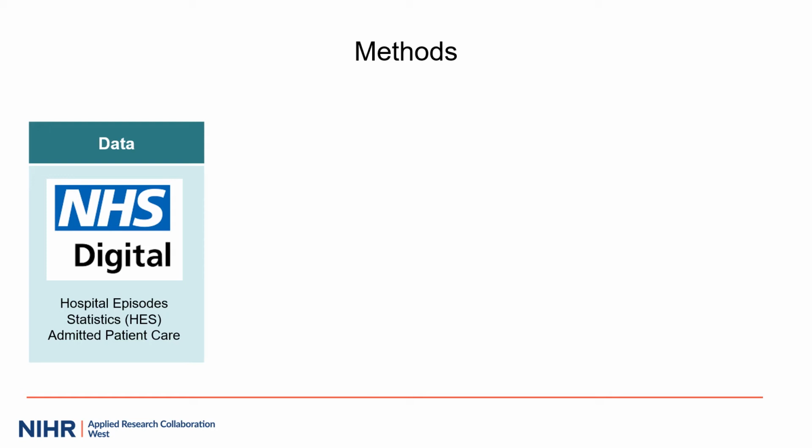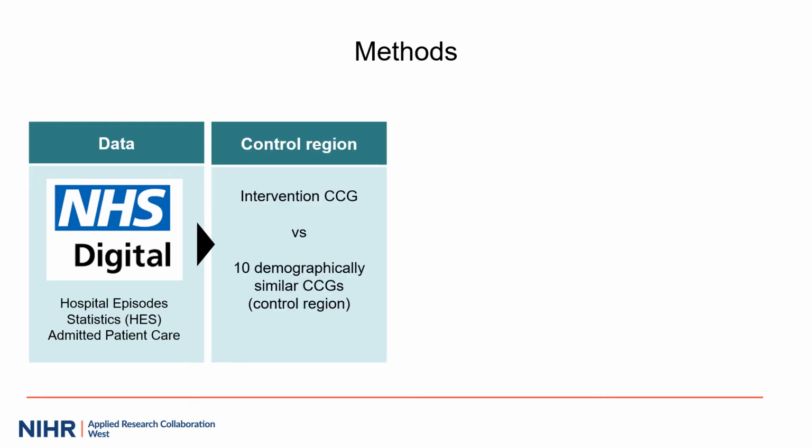As control region, we included 10 CCGs that were demographically most similar to the intervention CCG, according to NHS Right Care, and this was based on 12 weighted variables, including overall deprivation, health deprivation, population total and population density, age and ethnicity. And these 10 control CCGs were treated as one control region.